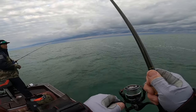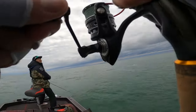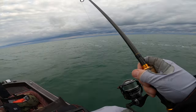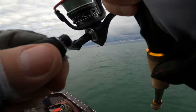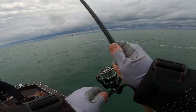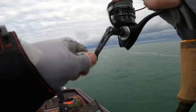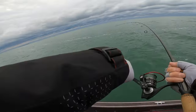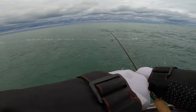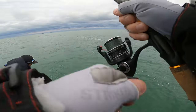I'm wondering if this blade, they want something going. I'm wondering if they don't want something moving, though. Here's one. Yeah, that's fish for sure. That one's actually fish. There you go.